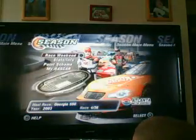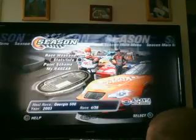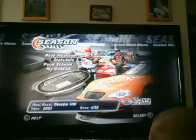Okay, let's look at the points. See how they shake out. My lead continues to grow. The next time we're going to be racing is tomorrow at 1:30 p.m. Eastern for running the Georgia 500 at Atlanta Motor Speedway.